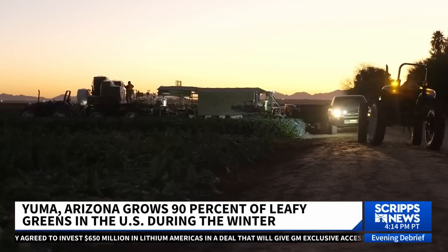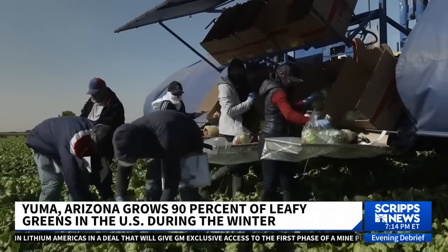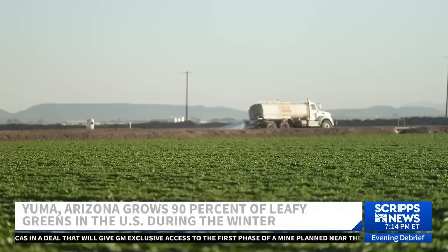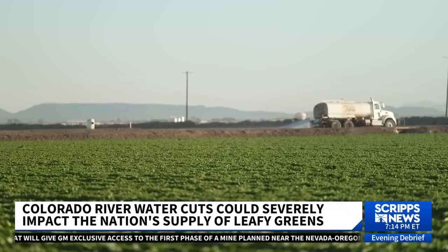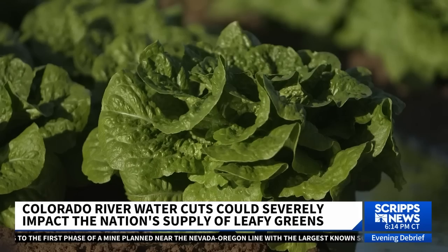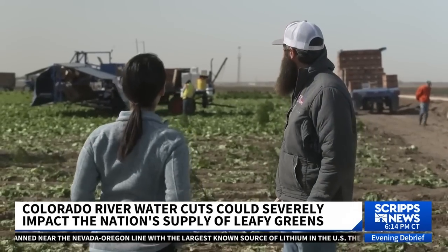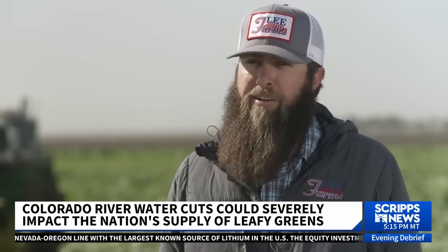Every year, millions of pounds of produce are picked and packed in Yuma County, Arizona. This desert state is home to one of the most fruitful gardens in the U.S., and the roots of this labor run deep. I would be 4th generation. Ryan Lee began working in the fields at just 12 years old. That's all I've grown up wanting to do, watching my grandfather and my father.